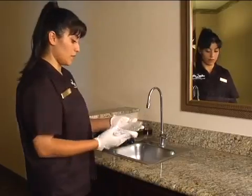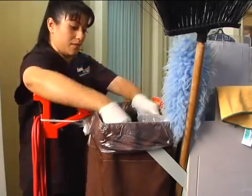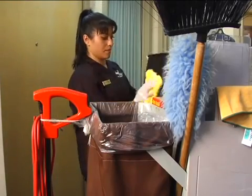Then, empty them into the trash and clean them. Empty trash cans into the trash receptacle of your cart. Use the bottom of the trash can to compact trash, not your hands. If your property recycles, be sure to follow procedure.